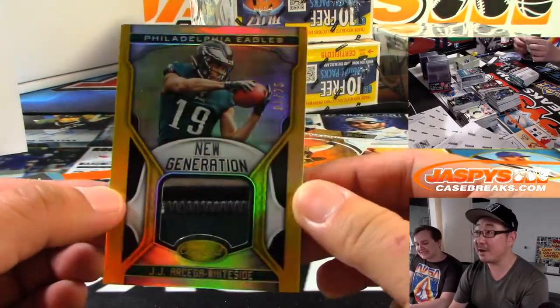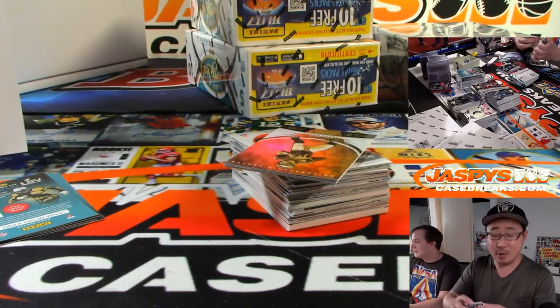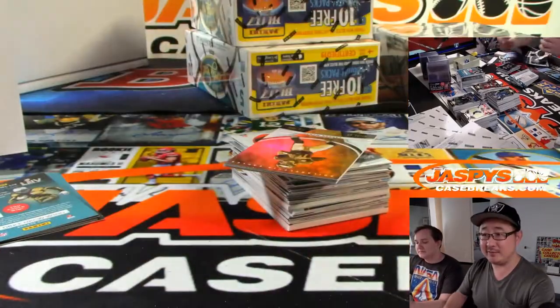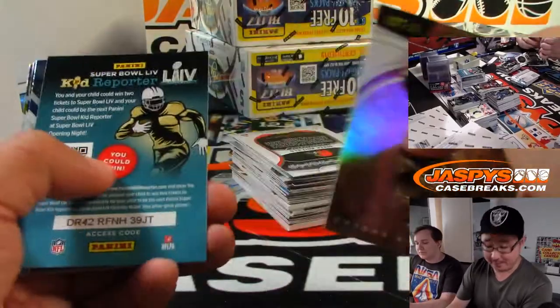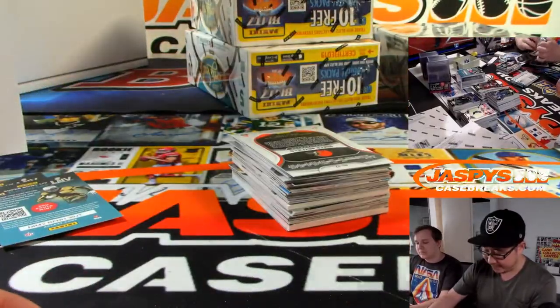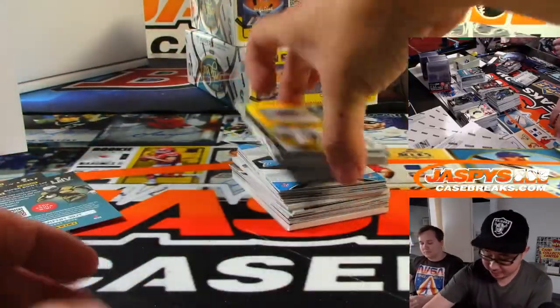J.J. Arcega-Whiteside, 1 out of 25. That's a catch. New generation relic. But I'm going to Vegas to visit some family, to meet some family and gamble with them. Stadium, so I'll be able to give you a stadium update in a few weeks, Jeff. I'm sure I'll take the time to drive by it and take some pictures. It's Baker Mayfield. I think the Raiders will do okay this season.